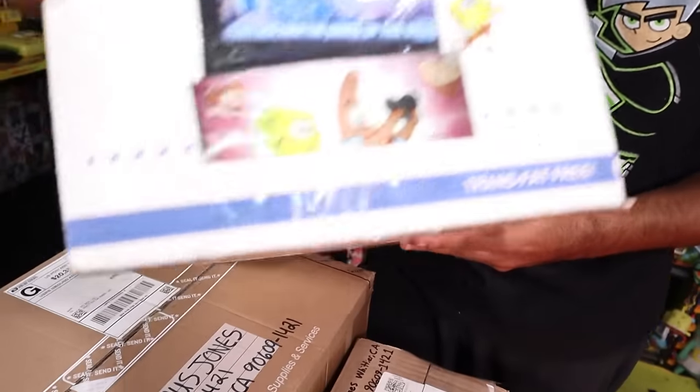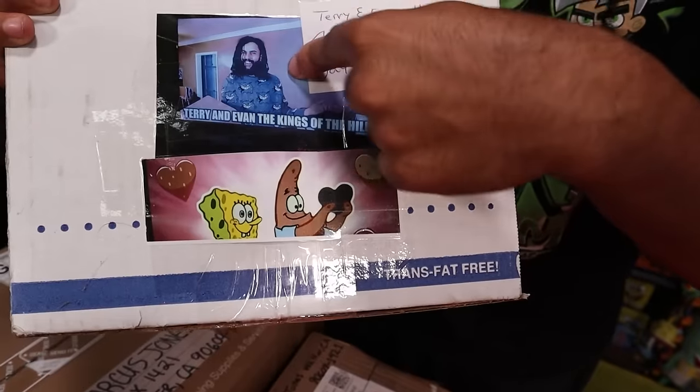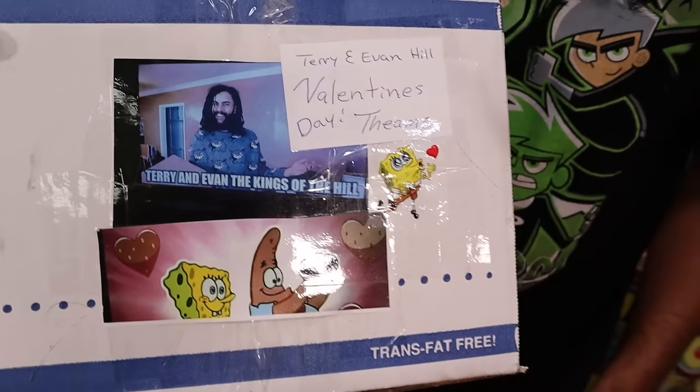Father and son duo that I love so much and have so much appreciation for their relationship and also their shared interest in watching Comfort Cartoons. So thoughtful as always, Terry and Evan.